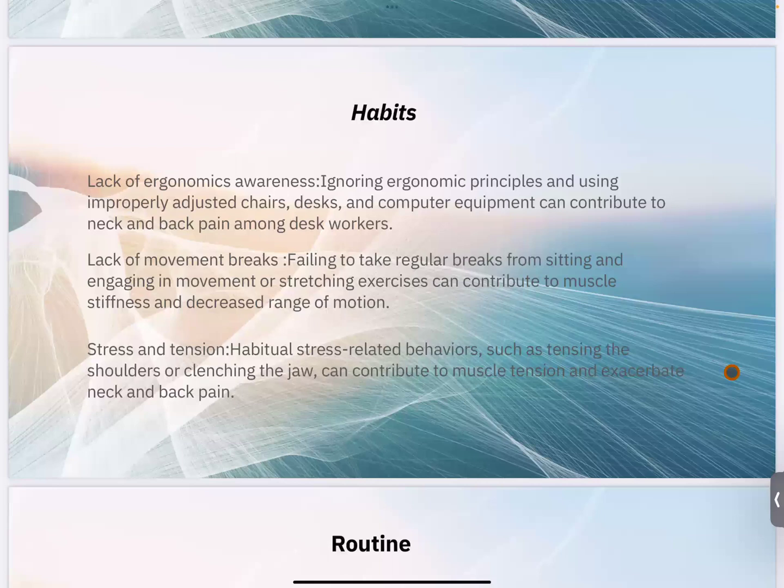Stress and tension, that's the big one, because I see a lot of IT people come here for neck and upper back pain. They say they have a deadline, they have to work on the project, and they don't get the time to relax, and then they're stressing out, they're tensed up, they're clenching their jaws, really tensing the shoulders. That does affect. The stress can lead to physical pain. So you need to be mindful of the stress.